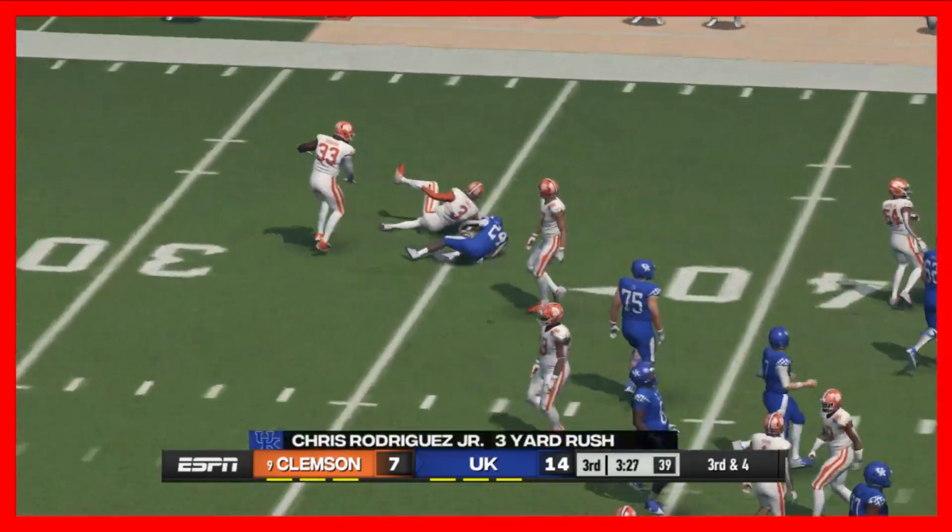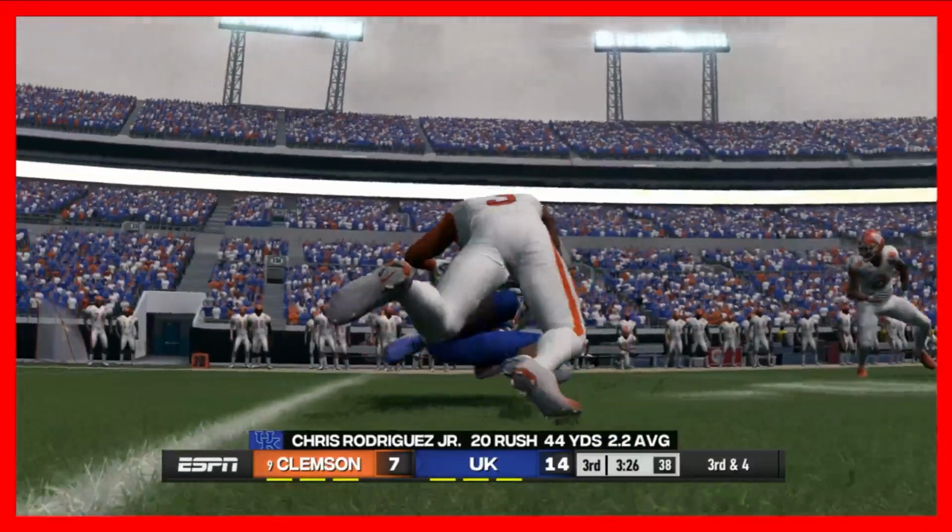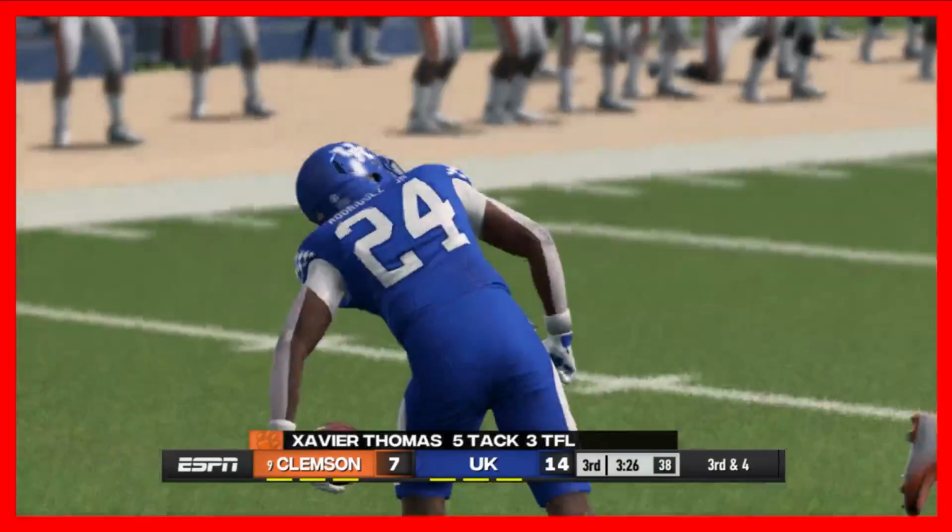He fights forward to about the 36. Call it a gain of 2 yards. That'll bring up 34.